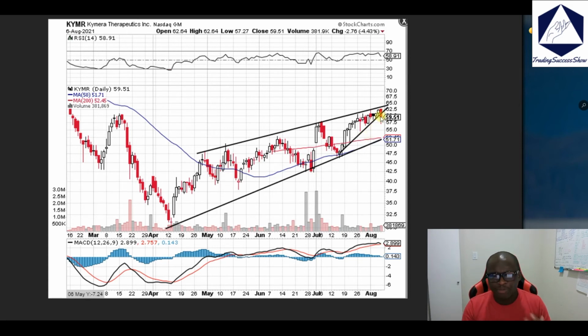So I want you to keep an eye on it. If we reclaim it, then we'll continue to push higher into our $65. Right now we have this resistance as our level, so we close right below it. So keep an eye on it. If we can consolidate around this area, volume comes in and we should be good. Don't forget, volume is increasing on this name.